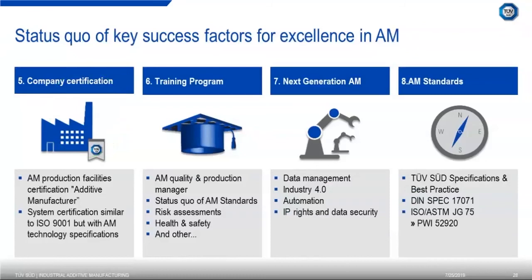We have trainings which enable the entire team, from the designer to the product manager and the engineer, to be ready for such a certification and be ready to implement change processes within your company. We work on next-gen AM solutions, so digital part certifications, which I'll explain later a little bit deeper, and of course the standardization. So the next standard we are bringing out here is the DIN Spec 70071.